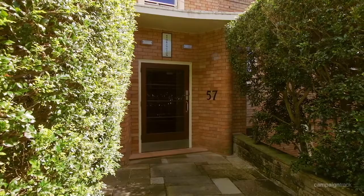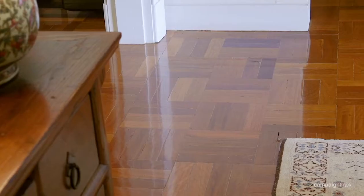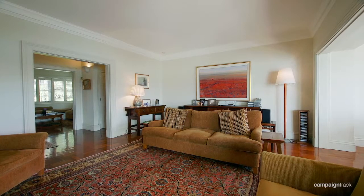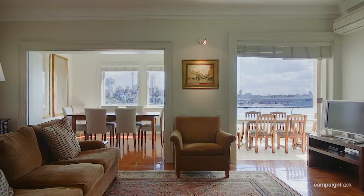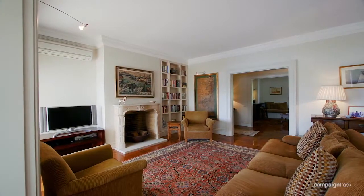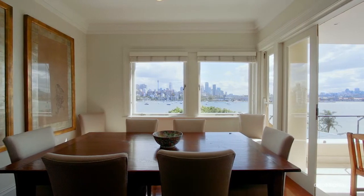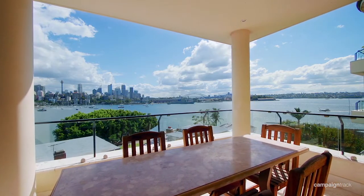From the moment you enter this apartment, you'll be charmed by the wide entrance hall with its beautiful parquet flooring. This great apartment has an internal area of approximately 173 square metres. This spacious living room has its own working fireplace and dining room. All of this leads out to your own private balcony.